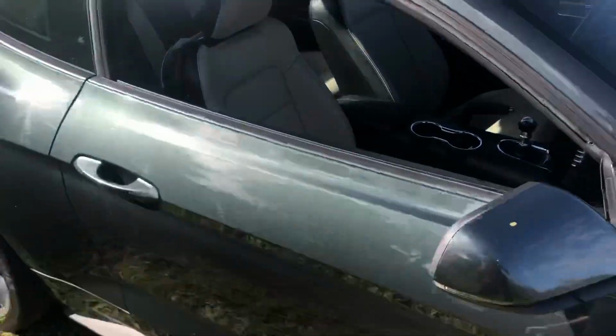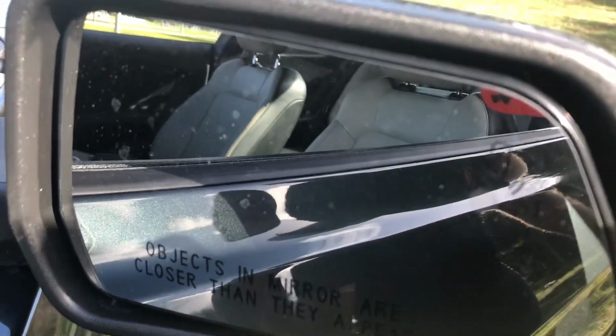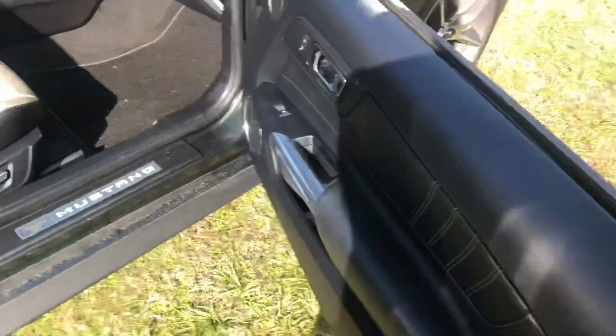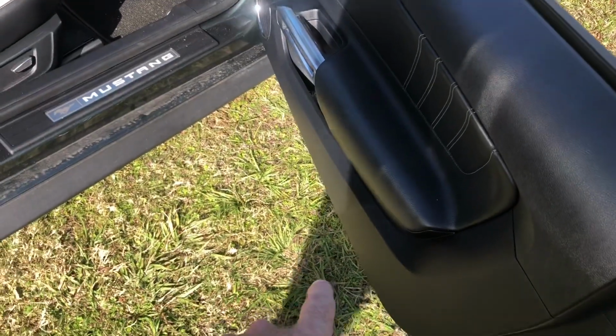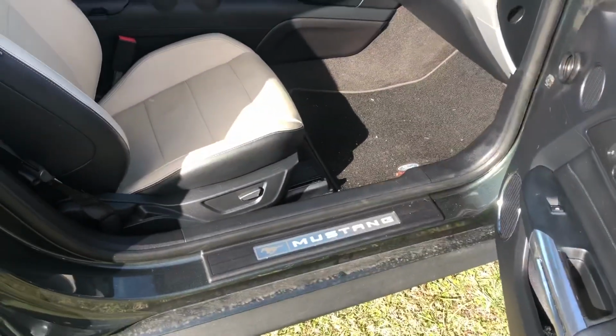It's got the blind spot indicators in the mirrors, so you guys can see that. So it shows you your blind spots. It does have the Mustang emblems that light up on the ground at nighttime. The door sills, it's got some LED lighting down the bottom of the carpet.